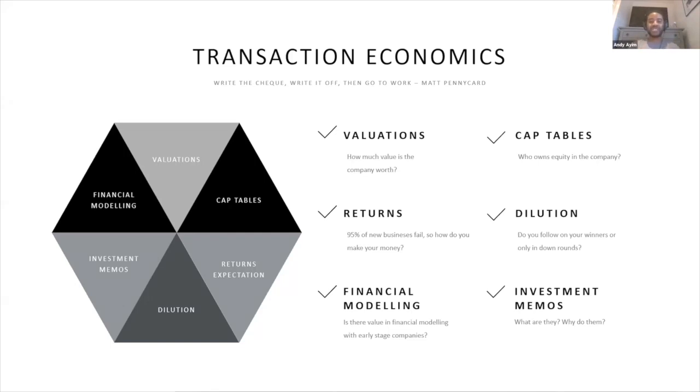However, there are some fundamental transaction economics, regardless of where you sit on the spectrum, right? And this is all about understanding the risk and return of the investments that you're going to make. They're not going to be complex, but they are important to understand and to know when you're doing deals, okay? So these are the six areas that we're going to cover within this section.